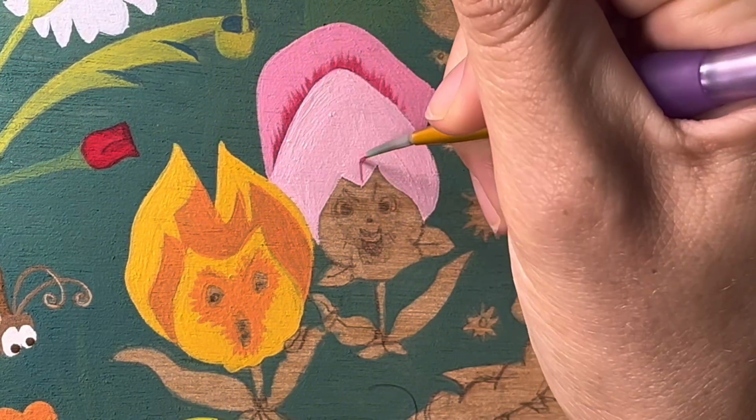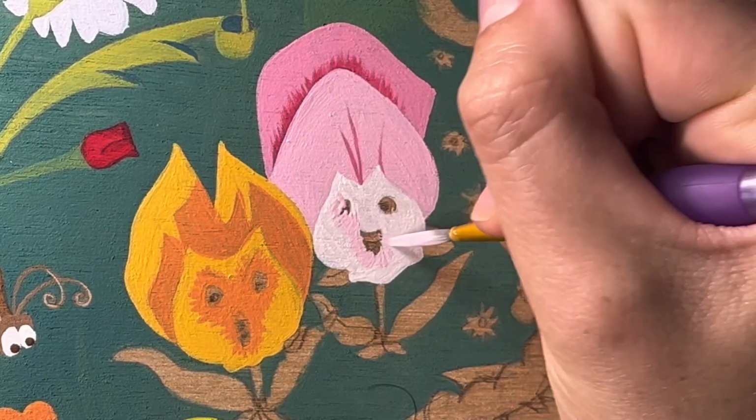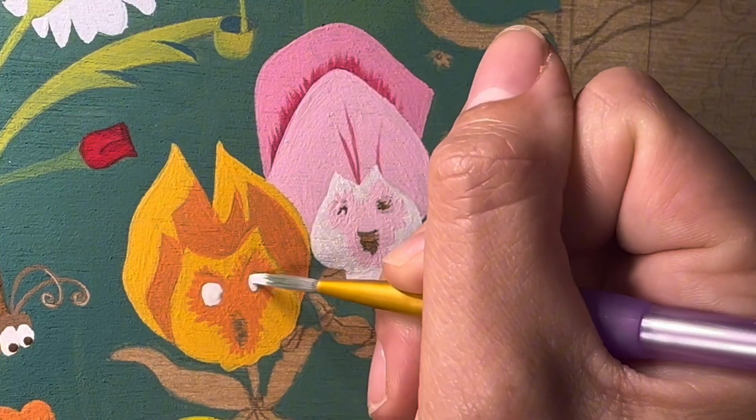I just have paint. If I were to do that, would you want to see Disney nail sets, or what should I do? The options are endless, which is daunting to me.